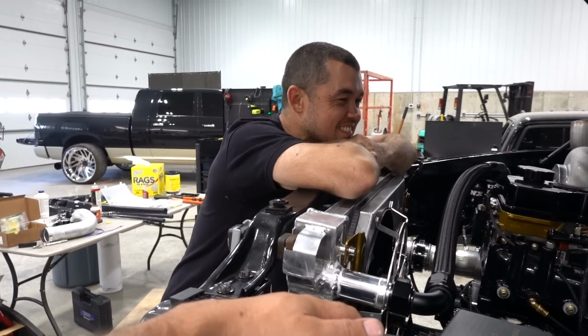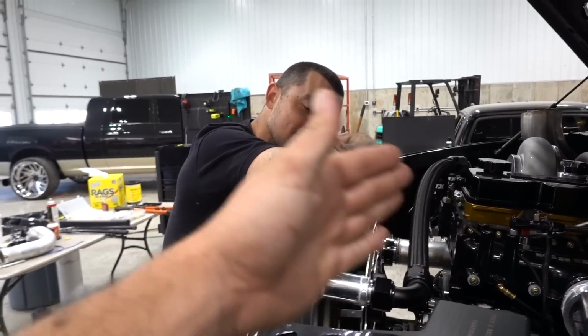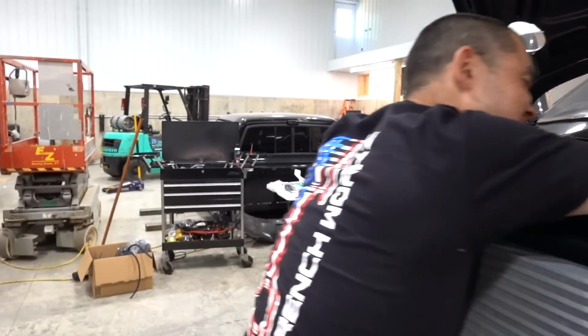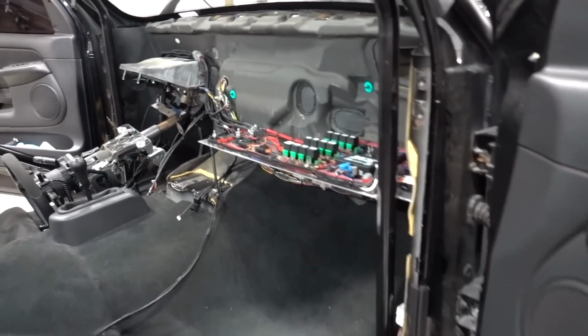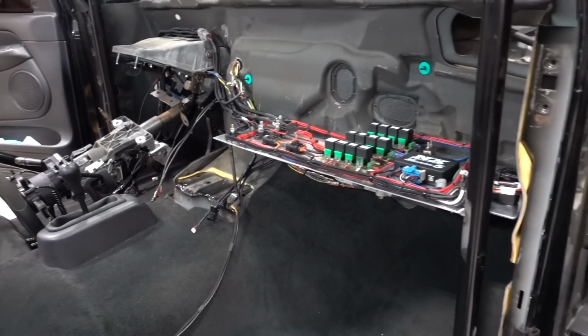Let's dive in and get the video started, because we're about to put the dash back in for the final time, right? Yes. The dash has been in, the dash has been out, in, out. Michael's ready to fall asleep already. But guys, check out this absolute masterpiece of wiring goodness that is hiding behind our factory dash.